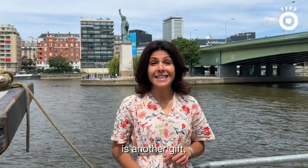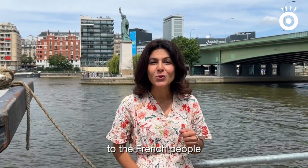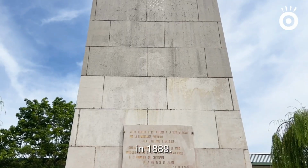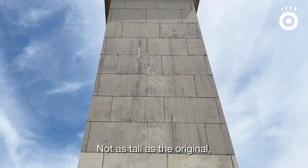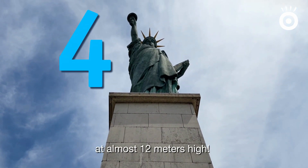The biggest one is another gift, but this time from Americans to the French people to celebrate the centenary of the French Revolution in 1889. Not as tall as the original, it is still impressive at almost 12 meters high.